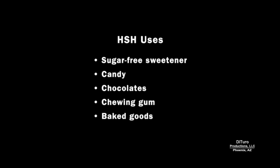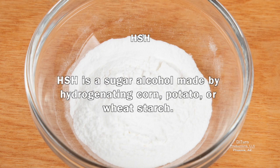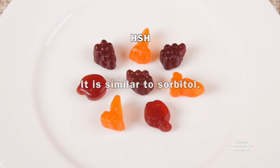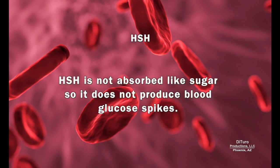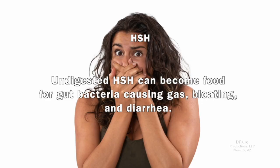Hydrogenated starch hydrolysate, HSH, is a sugar-free sweetener. HSH is a sugar alcohol made by hydrogenating corn, potato, or wheat starch. It's similar to the sugar alcohol sorbitol. Like other sugar alcohols, HSH is sugar-free but not zero-calorie. It supplies 3 calories per gram versus 4 calories for sugar. HSH is not absorbed like sugar, so it doesn't produce blood glucose spikes. Undigested HSH can become food for gut bacteria, causing gas, bloating, and diarrhea.